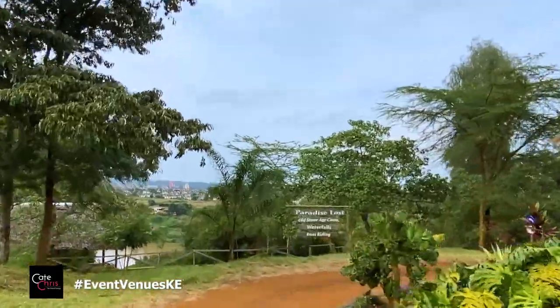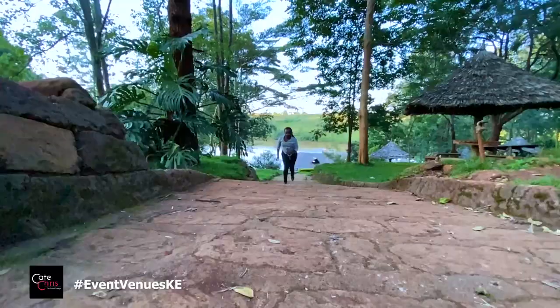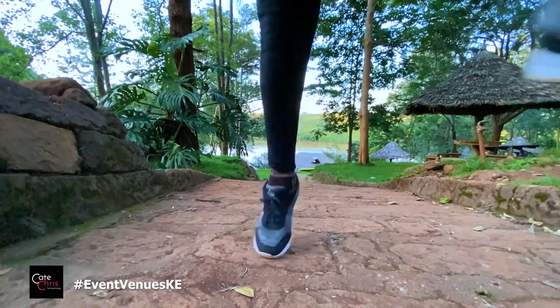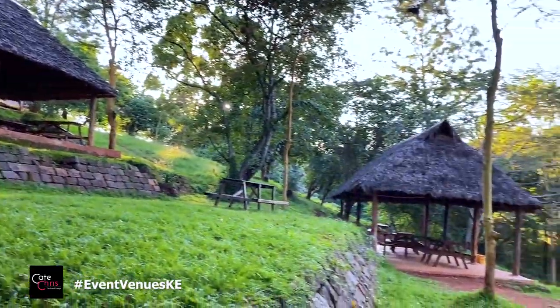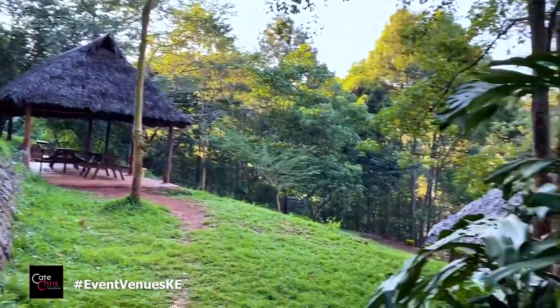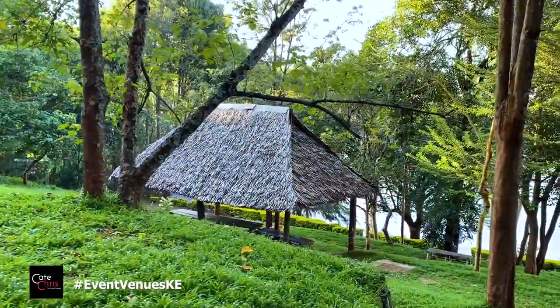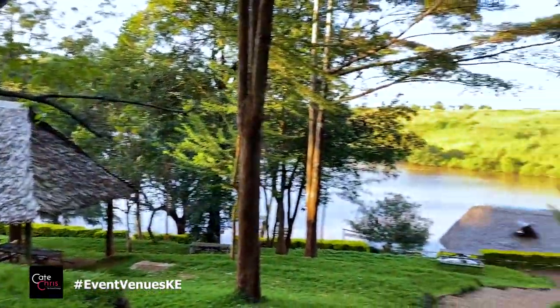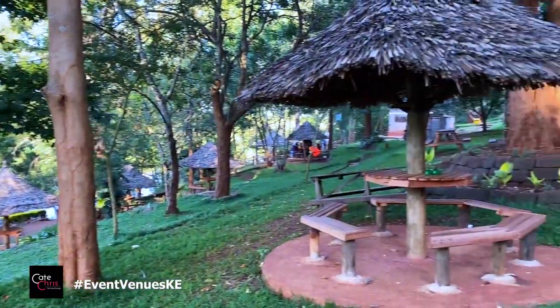So the nature trails, you can actually take a walk, you can jog, like me, I got to run a bit and get fit. The trees, actually they conserve trees. They don't cut trees. When they fall, they just leave them in there, which gives you that freshness of being away from Nairobi, you know. When you get there, you just breathe fresh oxygen and get away from the stress of the city.